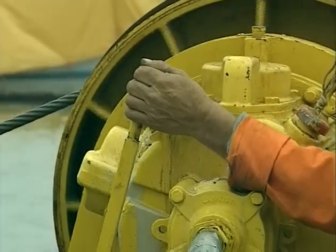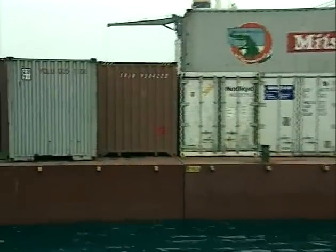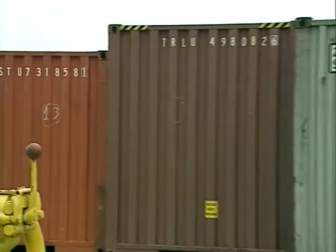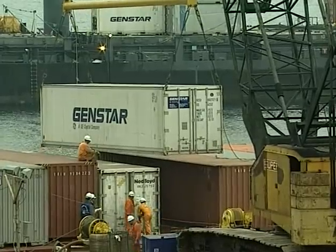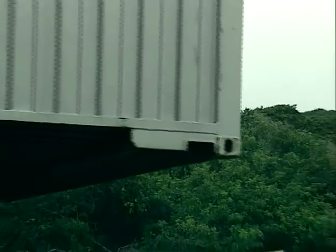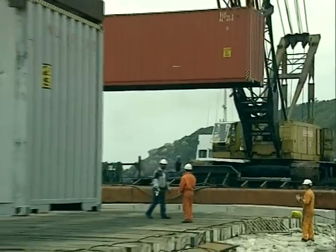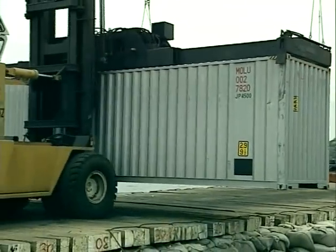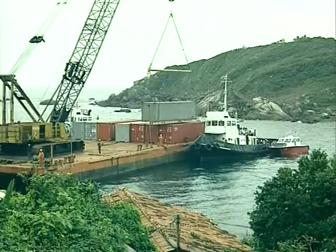After initial cleaning, the recovered containers are lifted onto the pontoon used to ferry them to the island. A mobile crane unloads cargo. A straddle carrier carries each container to the pontoon moored on the lee side of the small island. The recovered containers were then shipped to a nearby port.